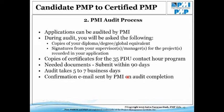During audit, PMI will ask you for your degree or diploma certificates, your signatures from your supervisors on the projects that you have recorded in the application, and the copies that you get for the 35 hours of formal project management education. The documents have to be submitted within 90 days. The audit takes around 5 to 7 business days. If you have successfully cleared the audit, PMI will send a confirmation email.